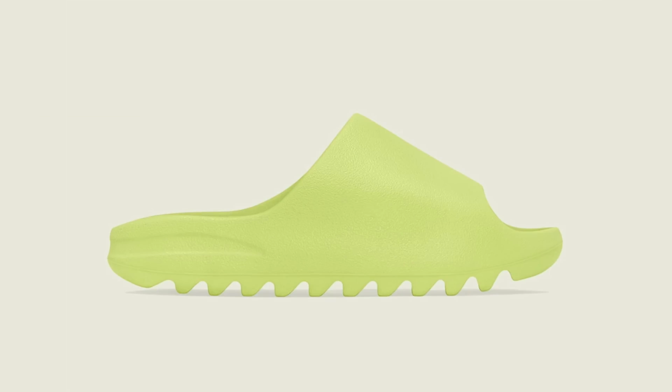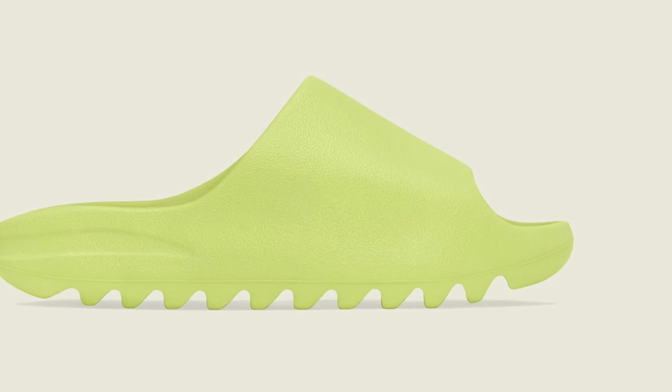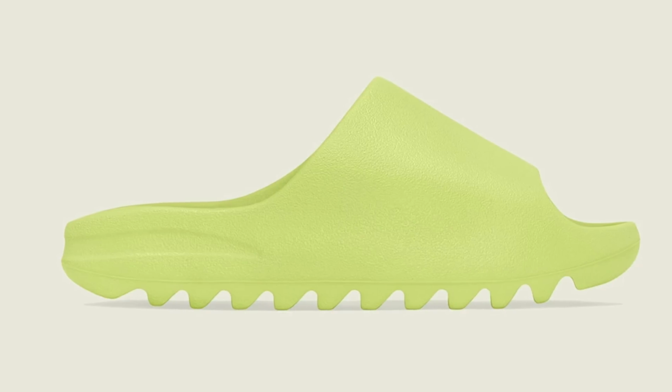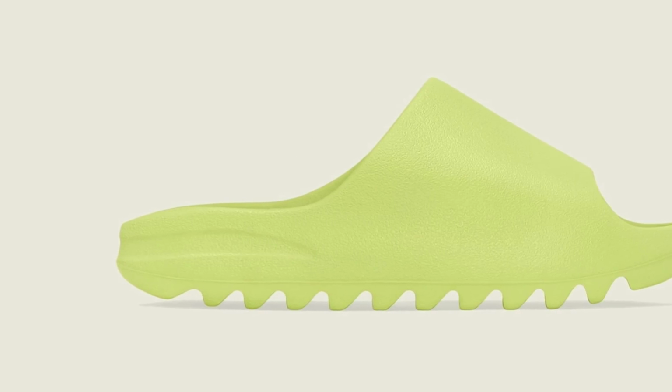And then we finished off the 10th with another Yeezy Foot Locker release. This time around, it's the Yeezy Slides in Glow Green. This is another colorway that initially released, I think 2 or 3 years ago and was incredibly popular and hasn't restocked since. Maybe I'm wrong about that. Maybe it had one restock, but we're finally getting it back, and it's just as green as it was the first time. It also doesn't glow, it never glowed.